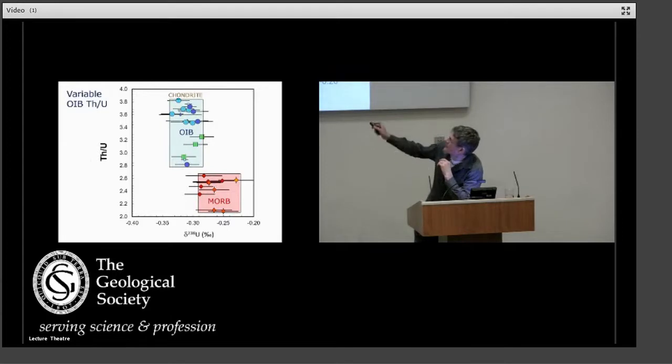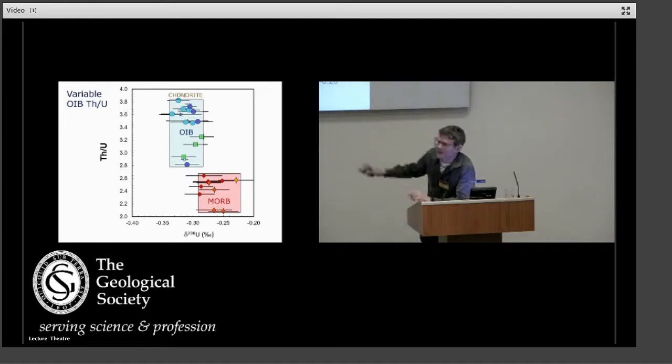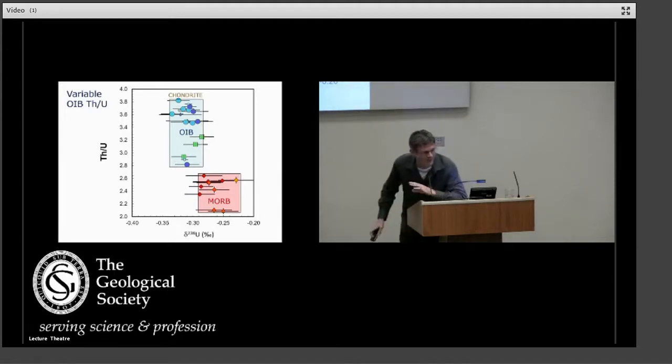Because we'll go back to these ocean island basalts. This is the other flavor of the mantle that we believe comes from deep. Now, we've got two traces of this recycling of uranium into the mantle. We started off by saying we go from a chondritic value to low thorium/uranium by recycling elemental uranium. That recycled elemental uranium today is heavy, so we move to heavy values. So we can explain more: low thorium/uranium, heavy 238, no problem. And that was the slide we had just now.